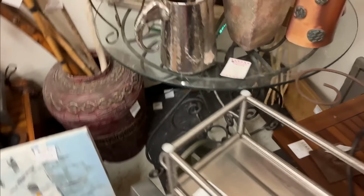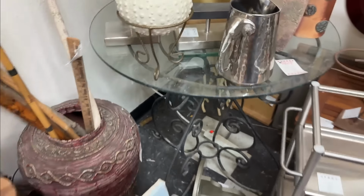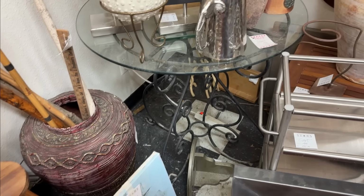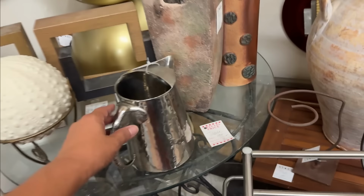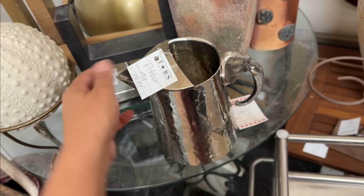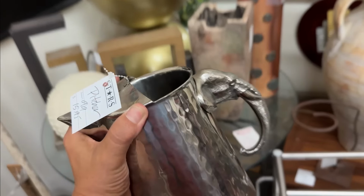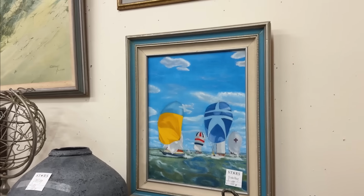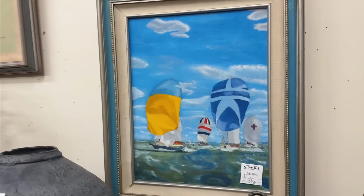I mean, literally, these are like garage sale prices. This wonderful cast iron table is only $75. This picture with the elephant is only $16. Wow. That ship painting is $25.